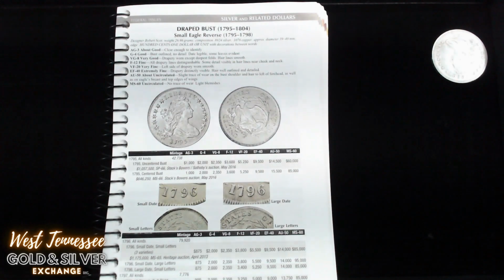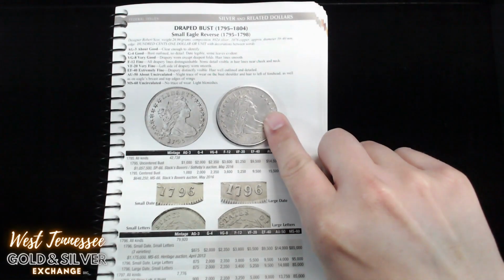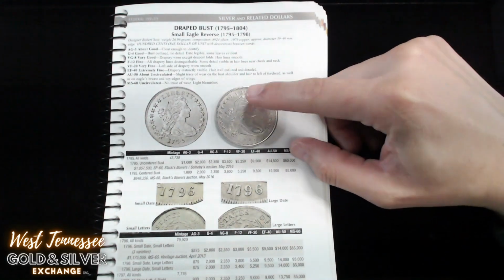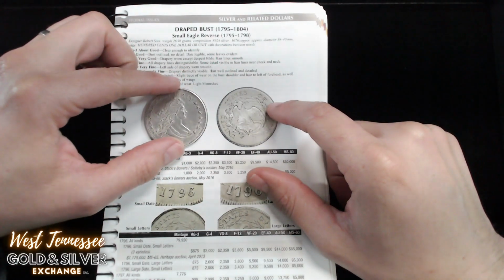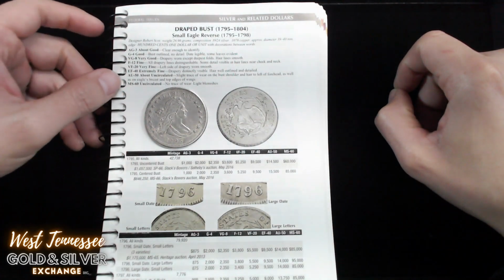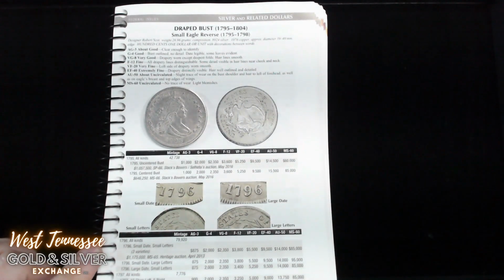So an easy way to determine if it's the correct size is just grab your coin and match it up to the picture. And this one actually matches up fairly well. It is the correct size. It does match right in there. It might be off by like a smidge, but not that much. Like it's on there. So it is the correct size as far as the size goes.